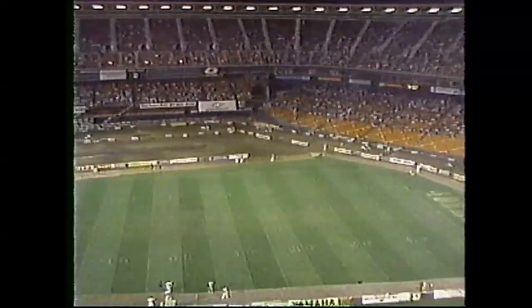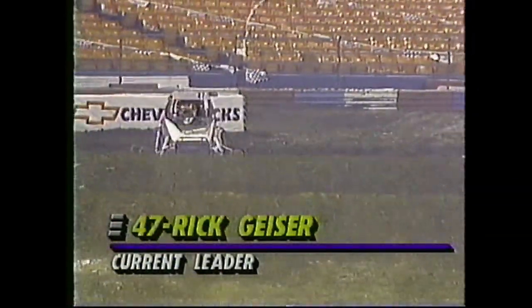This is going to be interesting to watch Greg George try and work his way back to the front. So far, he has picked up 1 position. He's about to take over 2 more. There he is on the right-hand side of your screen, and now you can see how much he has to go to catch up to the front pack. Now, the leader right now is Rick Geiser in the 47, followed by the number 5 of Joe Price. Price got a little bit of smoke coming out of the back end of his machine.